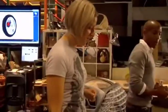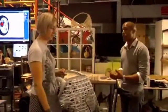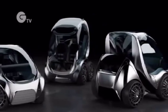Vehicles are obviously a big part of cities. How can we make the car a better citizen to the city? So what we started with was CityCar. A radical redefinition of what transportation is.